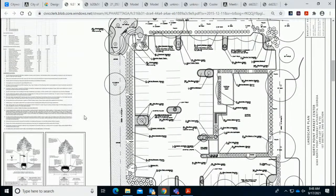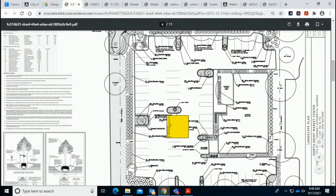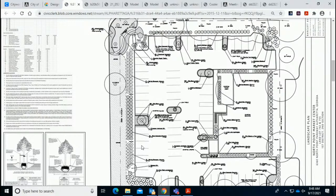So we saw this plan before for the building that was no tenant. Did that landscape get approved? Yes.